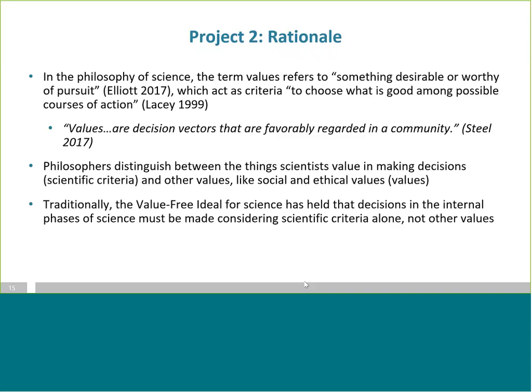And that's where we would put patient values in the context of patient-oriented research. So one of the benefits of being able to make that rough distinction in types of values is that we can see what's behind a concept that's been talked about for many decades, which is the value-free ideal for science.